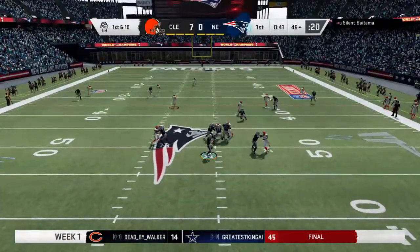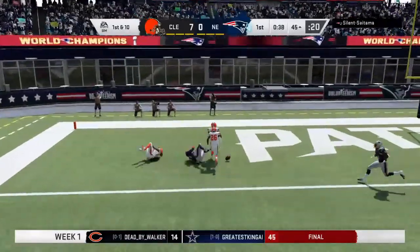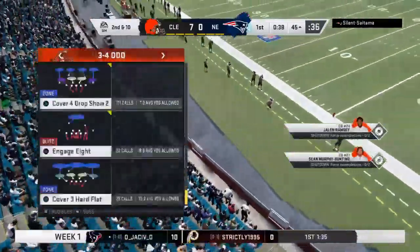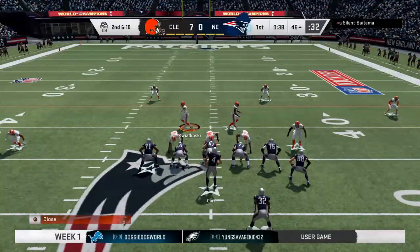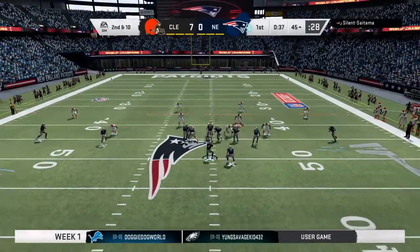Working from the gun, it's Carr. Going deep for Hopkins. And he bats it away, and it falls down incomplete. The Pro Bowler DeAndre Hopkins, the intended receiver. But it's going to be 2nd down. I know he wants to get his team back in the game, but a 50-50 ball right there that maybe was a little questionable. Yeah, he's pretty lucky to get that one back.